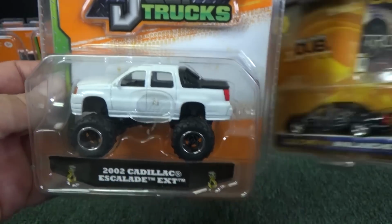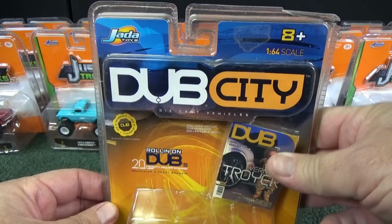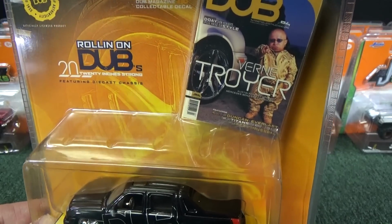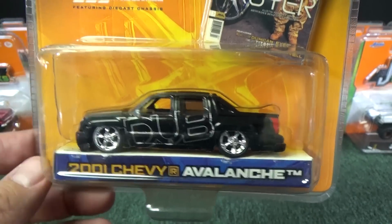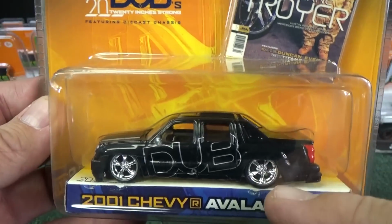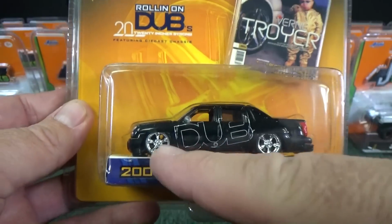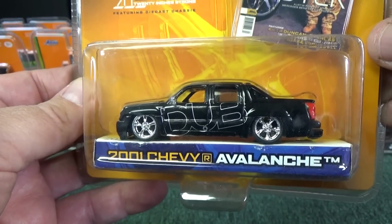Let's see, let's go back even further. Now, this is not part of the Just Trucks line. This is back when Jada had these Dub Cities. There's Verne Troyer. Maybe you guys know him as Mini-Me. 2001 Chevy Avalanche. Now this is kind of lower. This was the style with the Dub Cities. They would slam the trucks and do different things, especially bling wheels. Notorious. Everything had bling wheels.